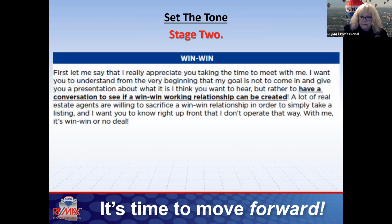So stage 2. I'm not going to read all of these scripts to you guys, but the bolded part here is that we want to have a conversation to see if a win-win working relationship can be created. I was talking to someone the other day and they didn't like the phrase win-win. So if you don't like the phrase win-win, come up with something else, right? A mutual amicable working relationship. I don't care. Just something that sets it up so that it's conveyed as being a partnership, right? That you guys are being partners in a goal of getting a home sold.